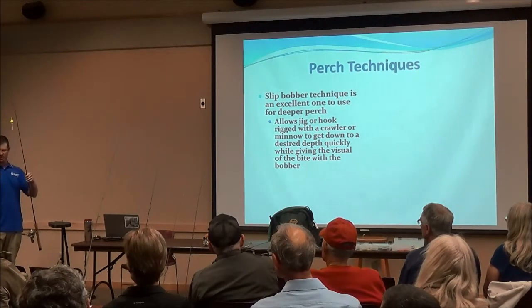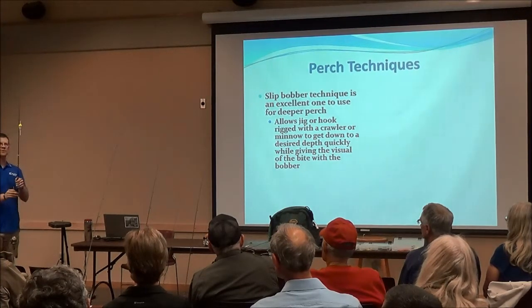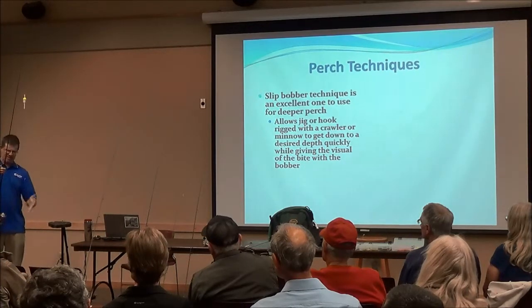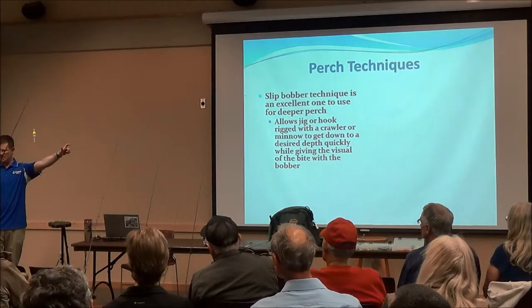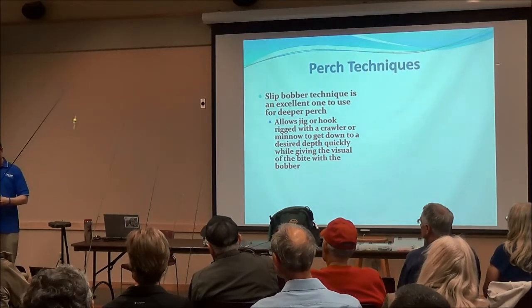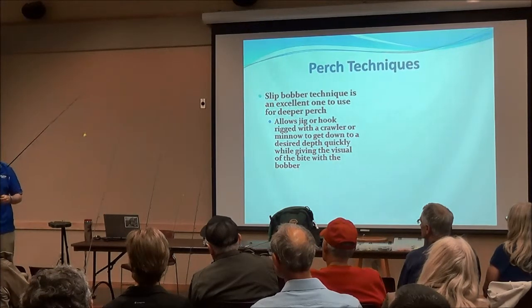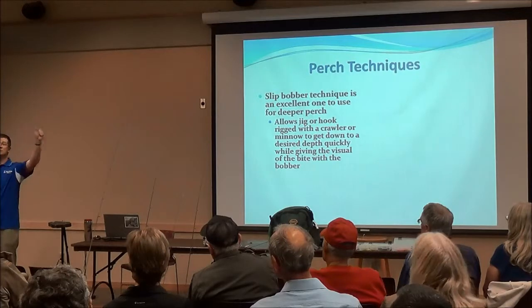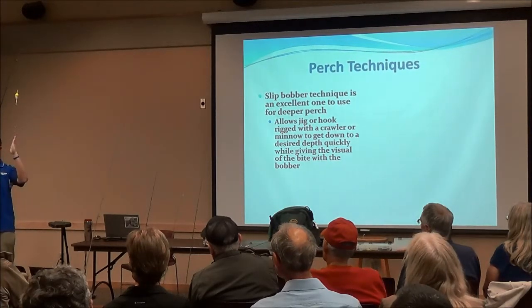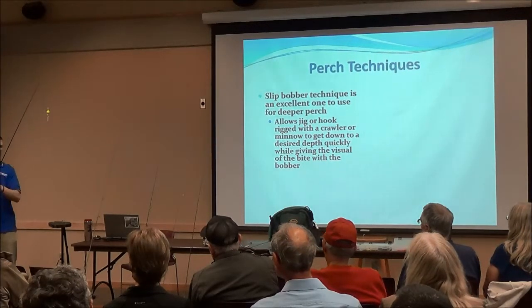All you do is get a little piece of string that comes with these, and you pick a depth of, let's say you want to go 9 feet deep. You're just going to pull out the line until you think you're about 9 foot, thread that line on and then tie it off. Like here, this one's set about 9 foot deep because I used this the other day. And the bobber will sink down until it hits that stop, and then it'll just float up right. It's a good way.